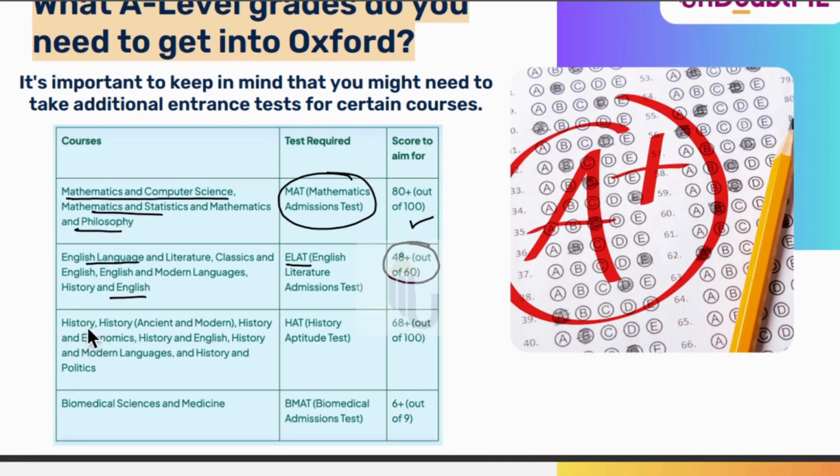Then comes the next. If you are going into history or economics or any combination of these, then there is a history aptitude test that you have to give. Based on what you are applying for, you can cross-check whether this test is needed for you or not. This is just general info. In that, you need a 68 plus score to get through it.